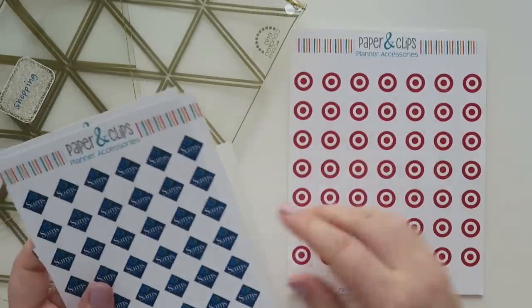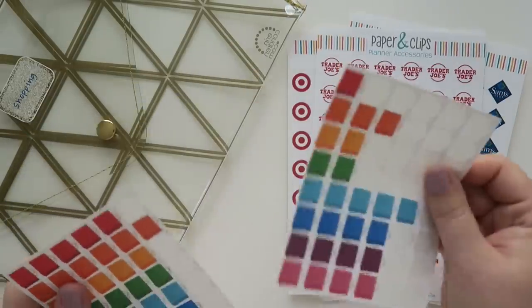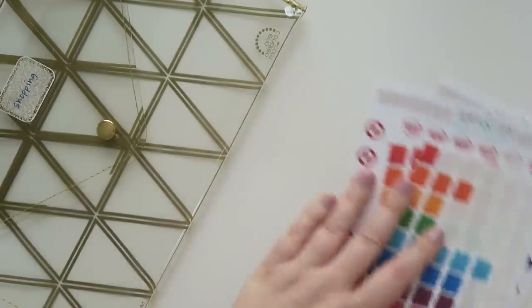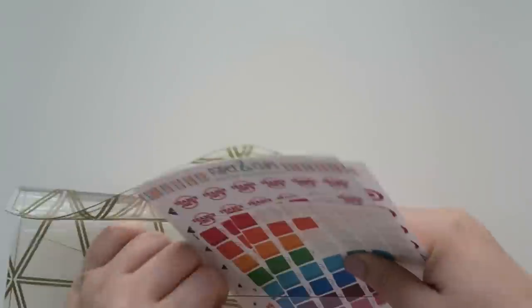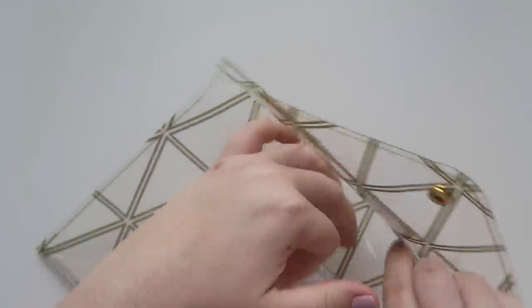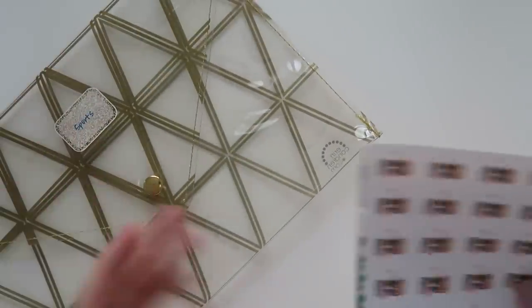This is from Paper and Clips. Sam's Club from Paper and Clips. Trader Joe's from Paper and Clips. And I want to say that these little shopping guys are from Lillie Henry, if I remember right. It's really hard when I've clipped things down, because that's my own issue, or sometimes even the sticker shops don't have their logo or something on there. It's just, I don't remember, you guys.